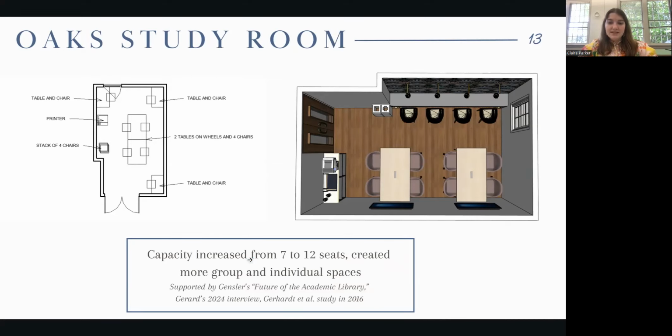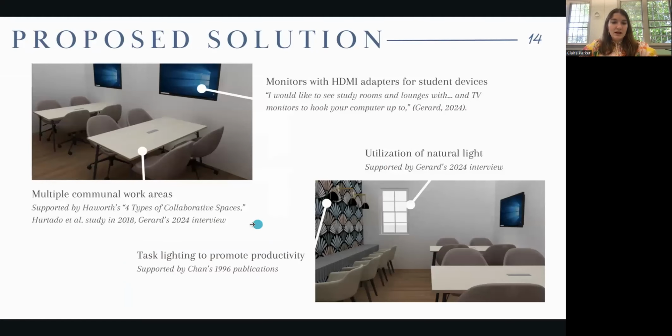Additionally, with this one, I was able to increase the capacity. So before there were about 7 seats, give or take, depending on how many of the plastic chairs you wanted to use. And this one has clearly defined seating for 12, which is very important. Again, there are those individual workspaces here and then group workspaces.